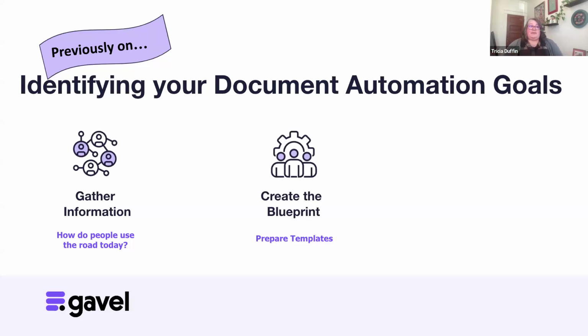The second part we talked about is preparing templates. This is a little bit more of a housekeeping, especially when we're talking about document automation in particular: how do we set up our templates to get the most out of them when we're ready to start the automation process? While you're data gathering about how your team and your clients go through a caseload today, we also want to talk about your templates and preparing them for the next step of automation.